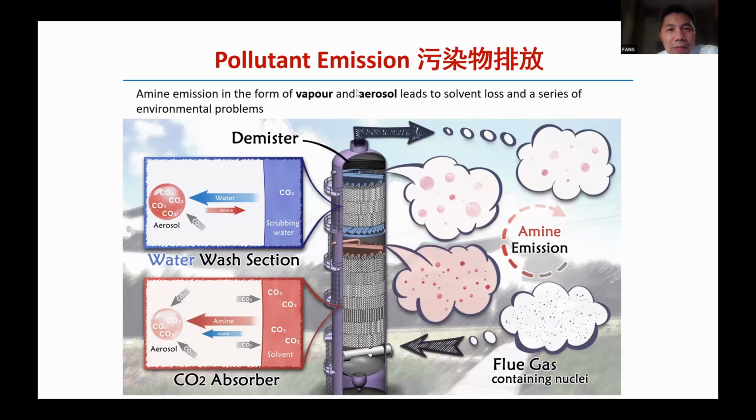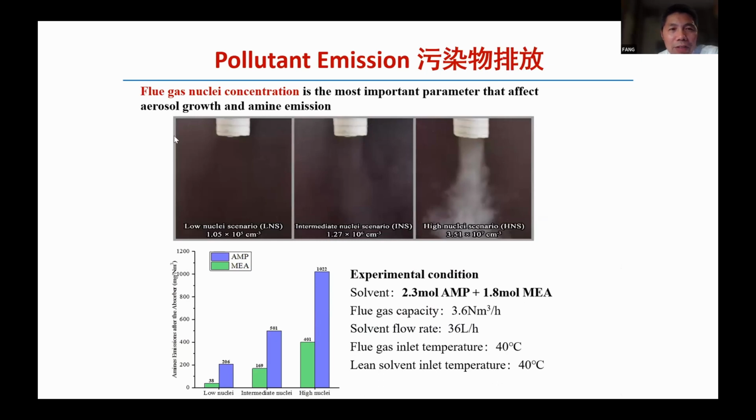And then there is another lot of research on what we call the pollutant emission. You know, there is a lot of amine emitted in the absorber as aerosol. And this can cause solvent loss and a serious environmental problem. So now there is a lot of research on how to control the aerosol. And our research found the flue gas nucleus concentration is the most important parameter affecting aerosol growth. If there are a lot of particles in the flue gas, then they will grow up and cause a bigger emission problem. So we should combine the flue gas cleaning and the emission control together.